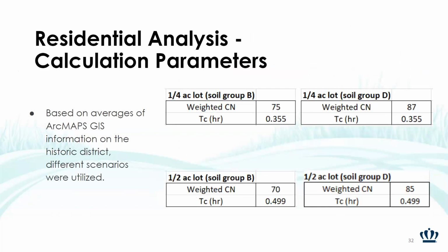And these are the calculation parameters for the residential analysis. So for the residential analysis, we come up with 4 different scenarios based on the typical lot sizes and the typical soil conditions found in the historic district. So we did 1/4 acre and 1/2 acre lots with B and D soils. And these are the CNs and the times of concentration. These were taken straight from Table 2.2 in the TR-55 handbook. The CNs were, and then I calculated the TCs based on, I think the 1/4 acre was 150 feet, and then the 1/2 acre was 200 feet of sheet flow.